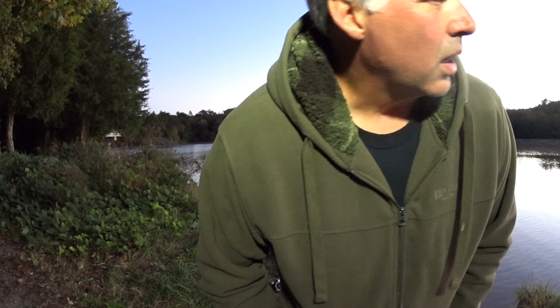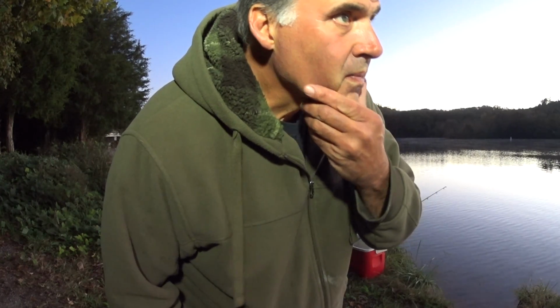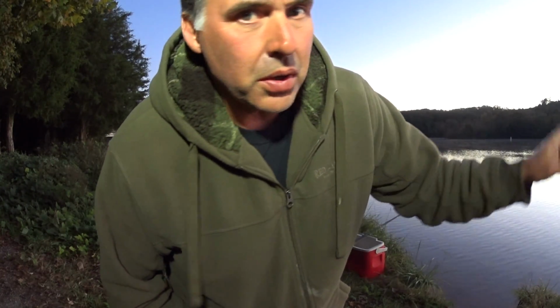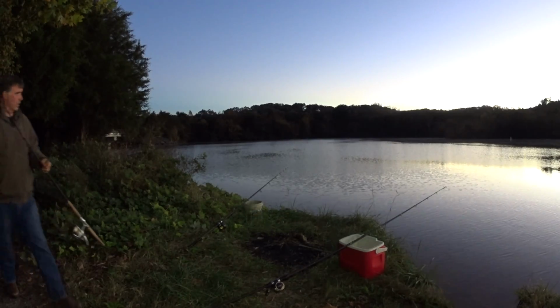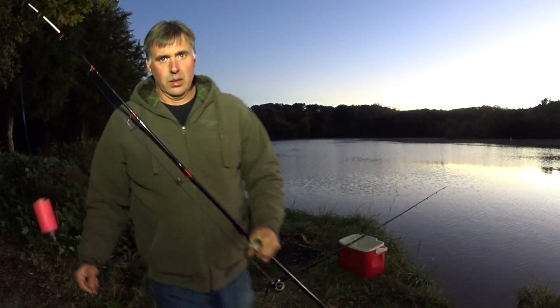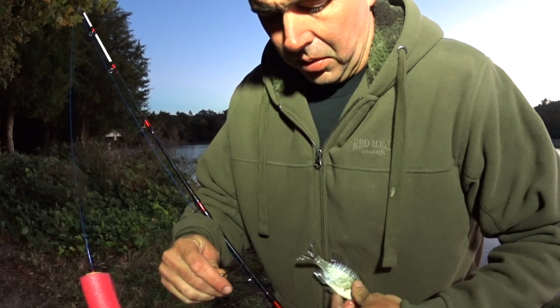I got a lot of bluegill in there. I ought to put one on a float straight out, and maybe one on the bottom to the right over here in this shallow water. Might as well, I mean, I'm here. You never know until you throw.